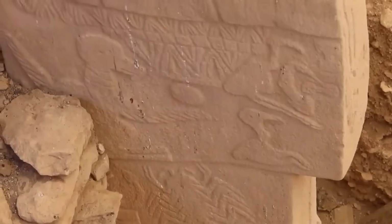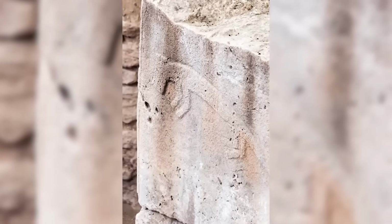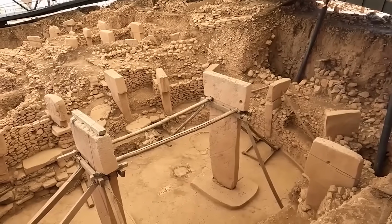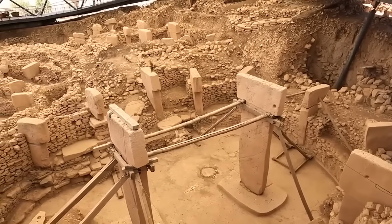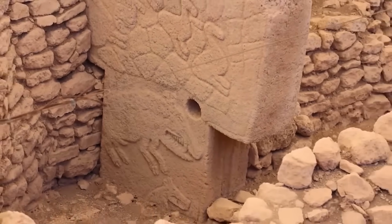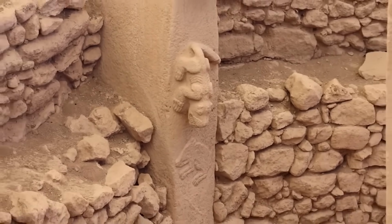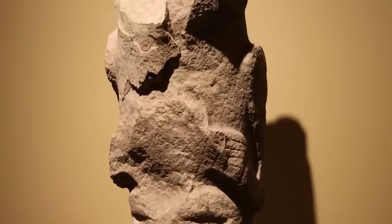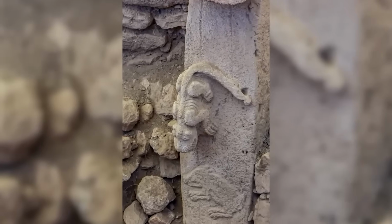The site is composed of multiple enclosures, each centered around T-shaped pillars arranged in circular and rectangular layouts. This suggests an early form of architectural planning, aimed clearly at serving ceremonial or ritualistic purposes. The pillars themselves are believed to represent human figures, as evidenced by carvings of arms and hands, suggesting they portrayed deities or ancestors. In addition to the anthropomorphic pillars, Göbekli Tepe is adorned with a variety of motifs.